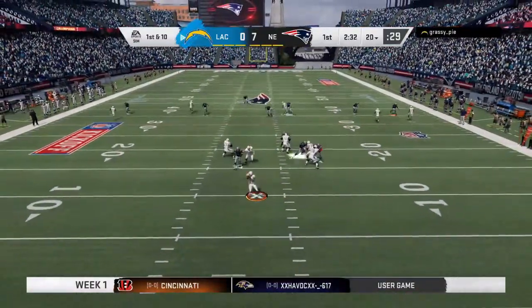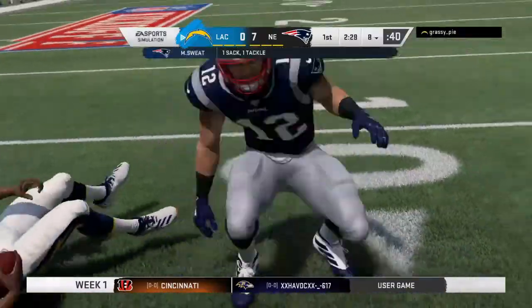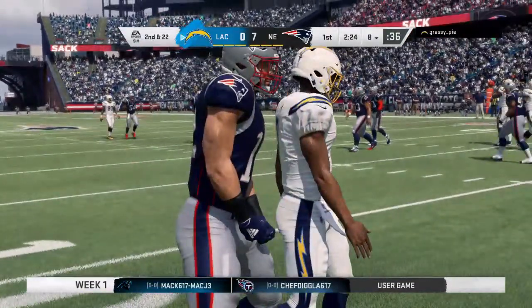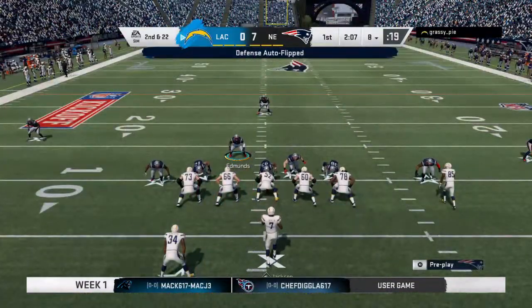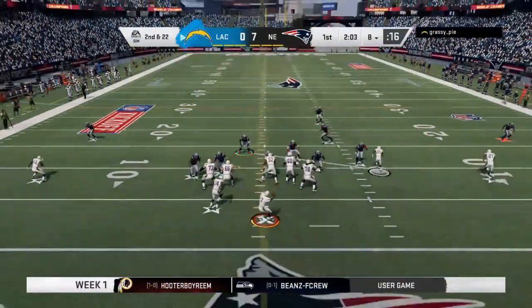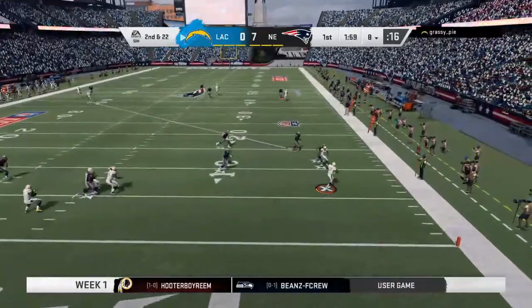Trying to shake off the interception. He'll look to throw. And he's taken down back at his own 7. Montez Sweat able to run him down for a loss of 12 that time. That huge loss on the sack makes this job much more difficult. It's now 2nd down and 22 yards to go.